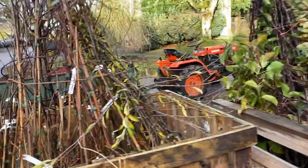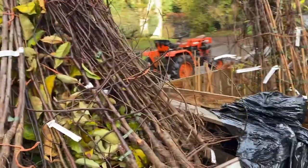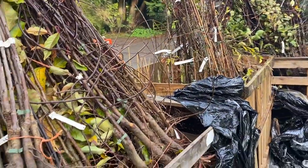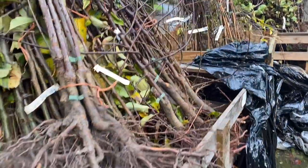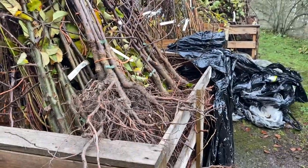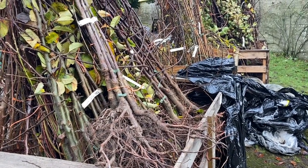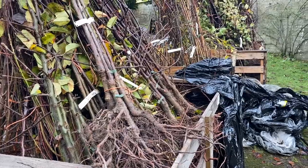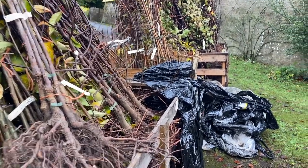Nowadays, providing you can water stuff in the summer when you put it in, because the roots from a containerized plant haven't actually got into the surrounding soil, even in the summer you still need to water it until the roots come out of the root ball of the container and into the surrounding soil. But with the bare root, it's dormant anyway.